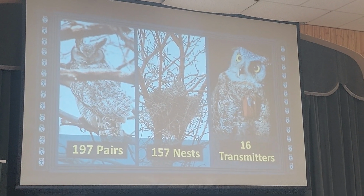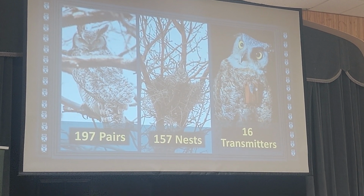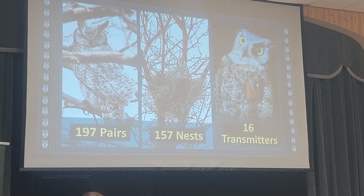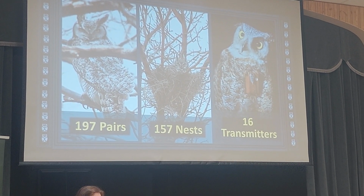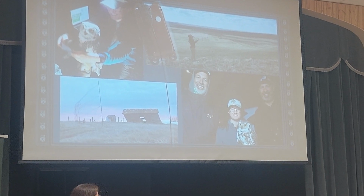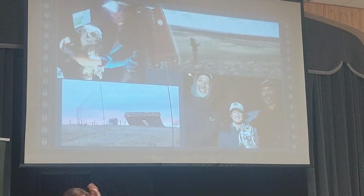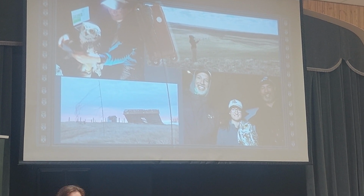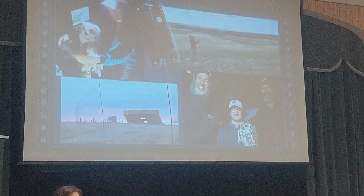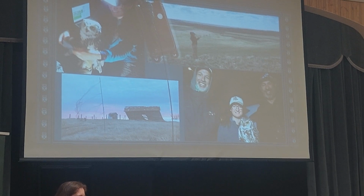So out of those 157 pairs, I selected 16, actually 19, but transmitters sometimes don't like to work. So 16 worked, where I captured them and put satellite transmitters on them. So here's some images. So at the top left is me putting actually a baby hat over the head of a great horned owl. It keeps them calm while I'm putting the transmitter on. And that owl is actually the East End owl. So this owl is our local boy.